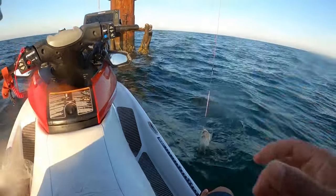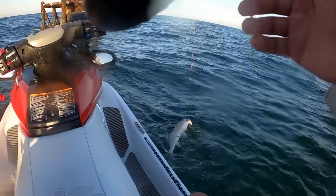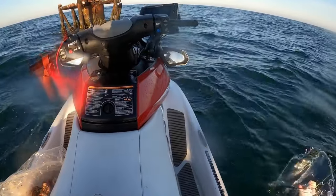Small. Ooh, it's a redfish. Slot red. Look at that slot redfish. Not too big. I'll keep him. Not bad.